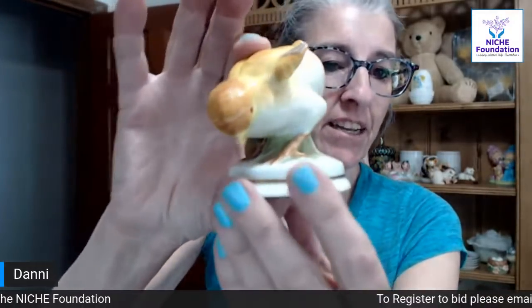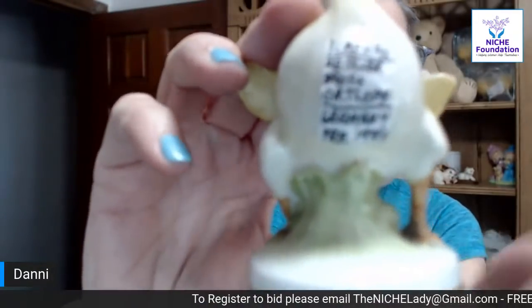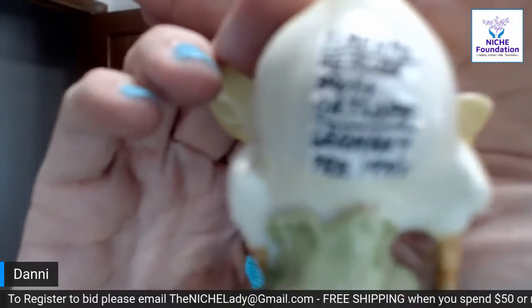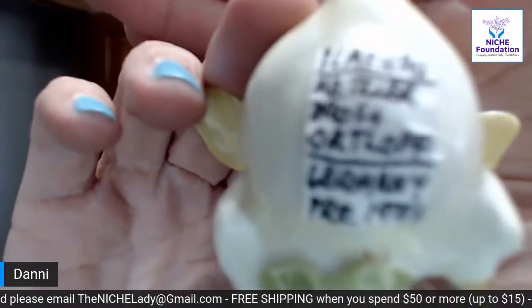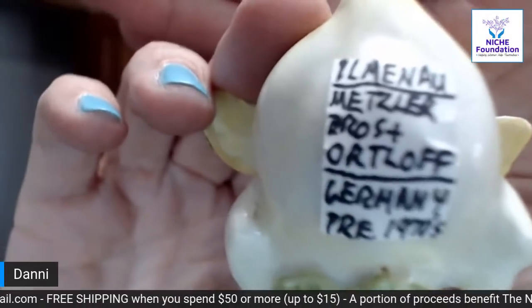Metzler and Ortloff. It's Germany. It's pre-1970s, I'm told. It's a little chicky. It's a little chicky doodle. I left the original information on his buttocks for whoever gets it to have the information. There we go. That's what we got on there.